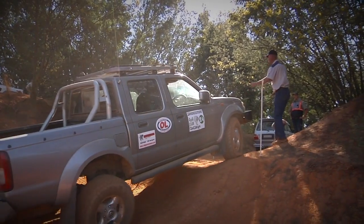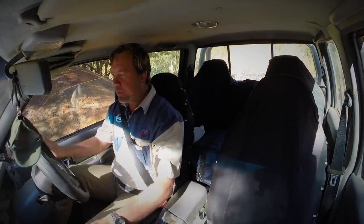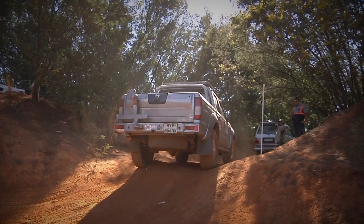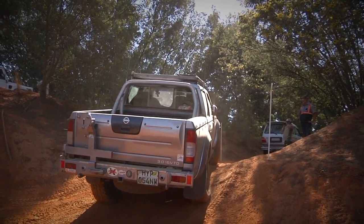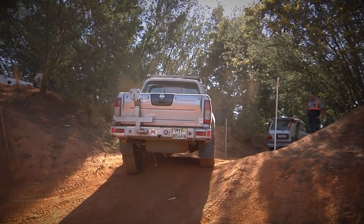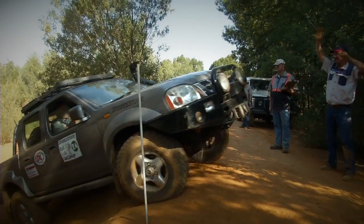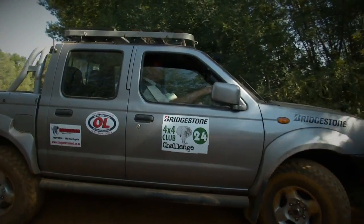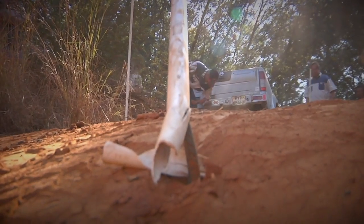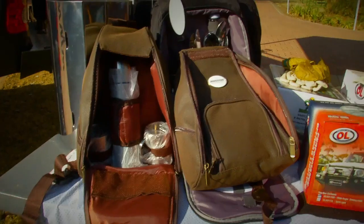The Datsun gets down the decline okay and takes out the one pole as planned. But the turn is too tight, and Wimpy has to reverse to get a better line. And up he goes, and that's 40 points in the bank. And that's that for the action. Before we get to the top teams, first an overview of the prizes that are up for grabs.